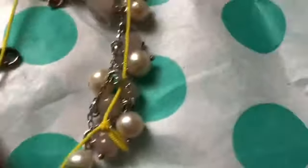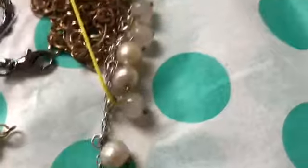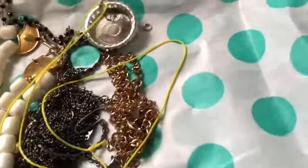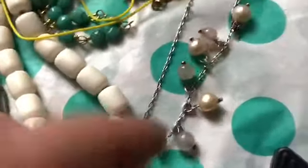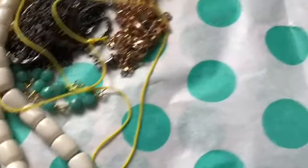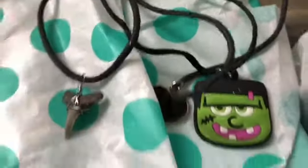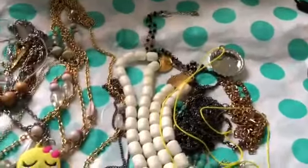And then we have, what's this one? Oh, this one I kind of liked. I think it's genuine pearls and rose quartz, maybe? Necklace, if I can untangle it. So that one I kind of liked. Set it off to the side. And then we have a shark tooth heart and a Frankenstein on black nylon quartz. So that is everything that was in my tangled up mess.